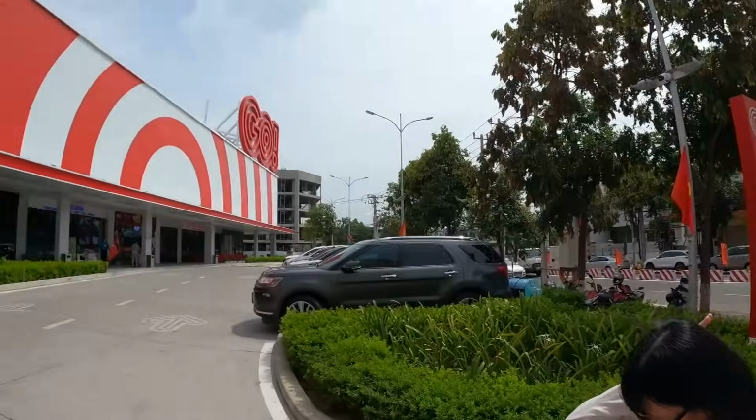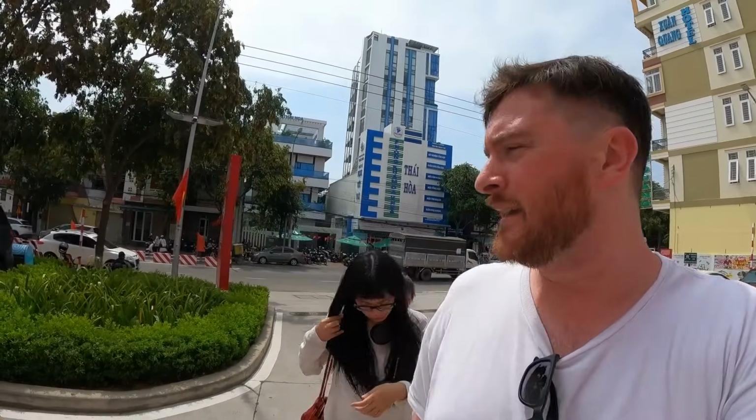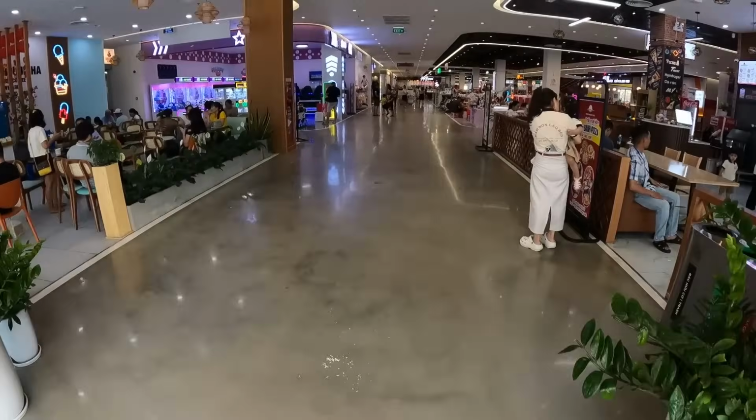We're here at the supermarket, the Go Mart. Big new supermarket here in Phan Rang, Ninh Thuan. Supermarket in Vietnamese is a siêu thị. So let's go in this siêu thị and show you the prices of some things. We're gonna get some essentials, invite you inside.